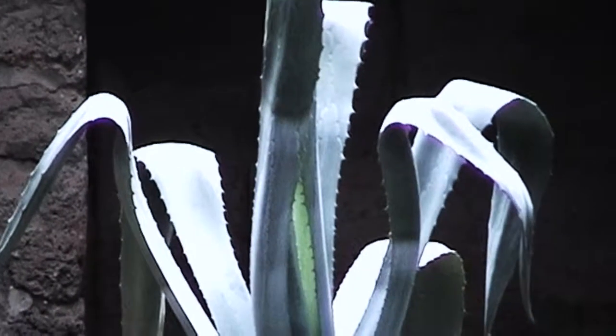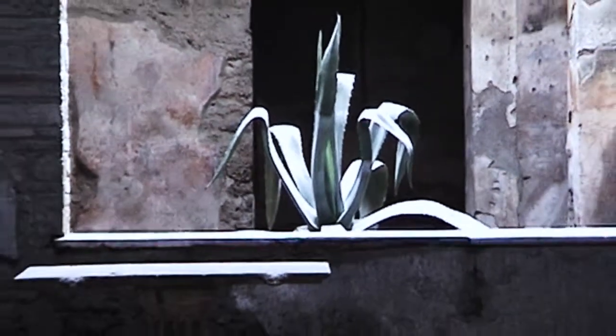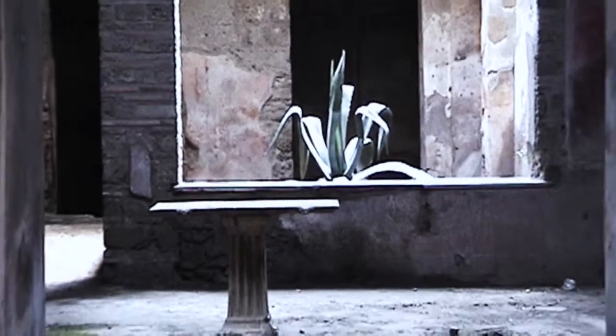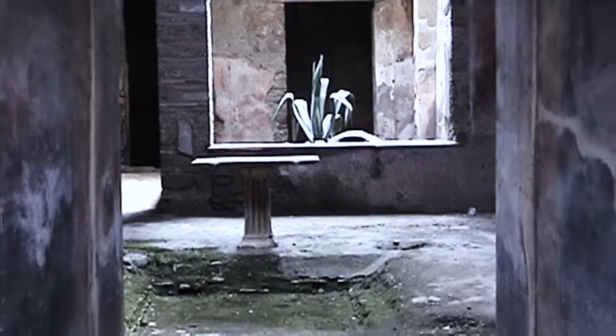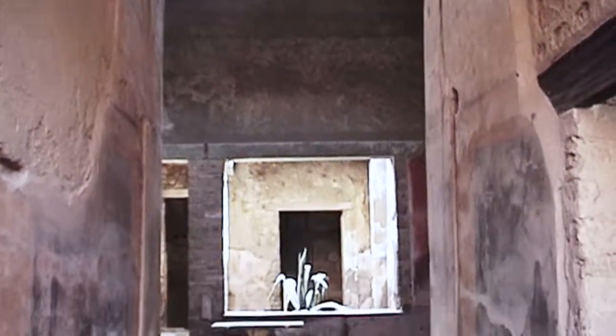Nature's taken over inside some of the rooms. Nice house off the main drag with an inner courtyard. Looks like there might have been a little pond there, doesn't it? No, it was to collect the rainwater. So the rain would come in here and come down into here?